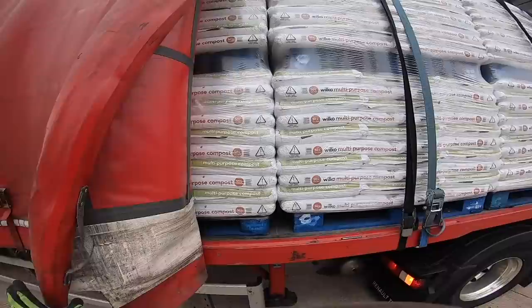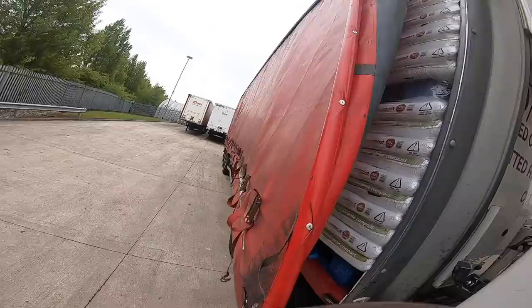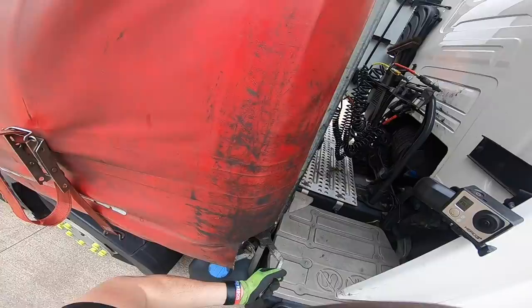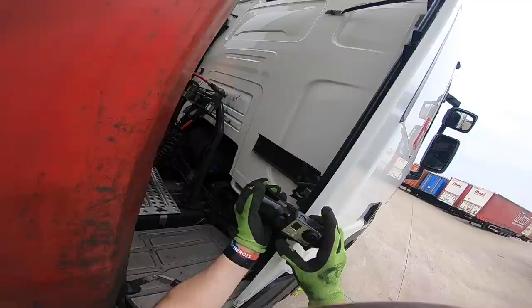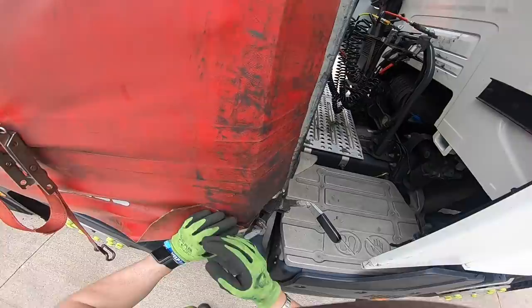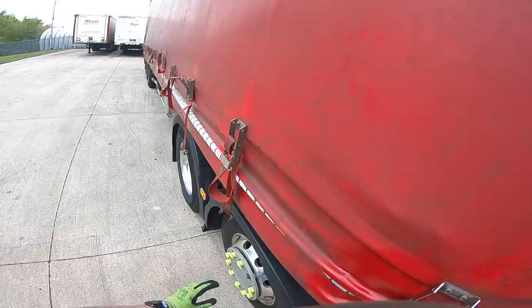Them internals have been useless. You used to go around the corner too fast, whatever, swerve or something. These are coming out the curtain. They ain't stopping it. This is a load-bearing curtain, but it can only do so much. Oh, the GoPro's full. Better put that away before I forget. We'll see how long this has taken us when we get back in the truck.